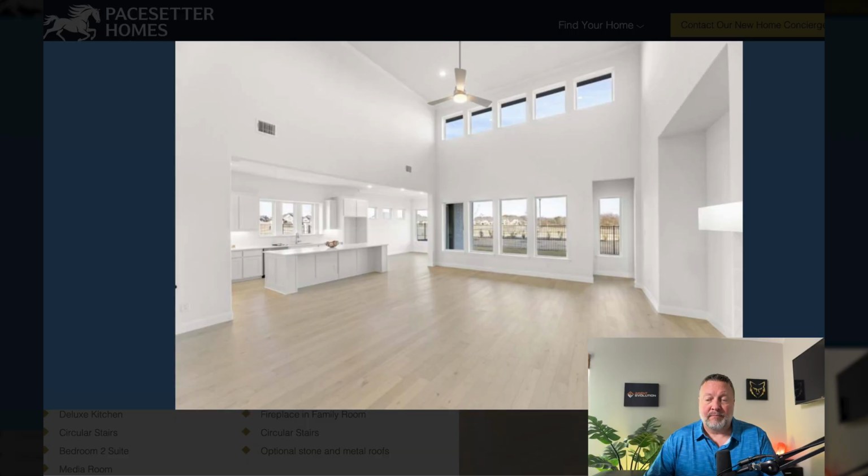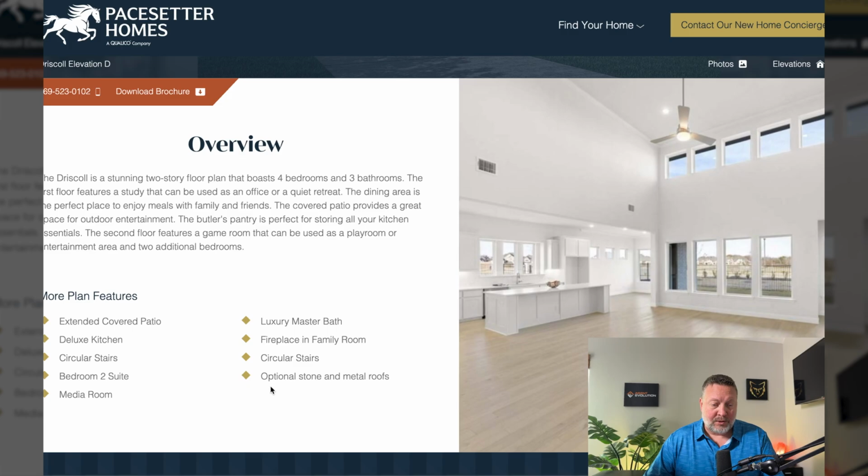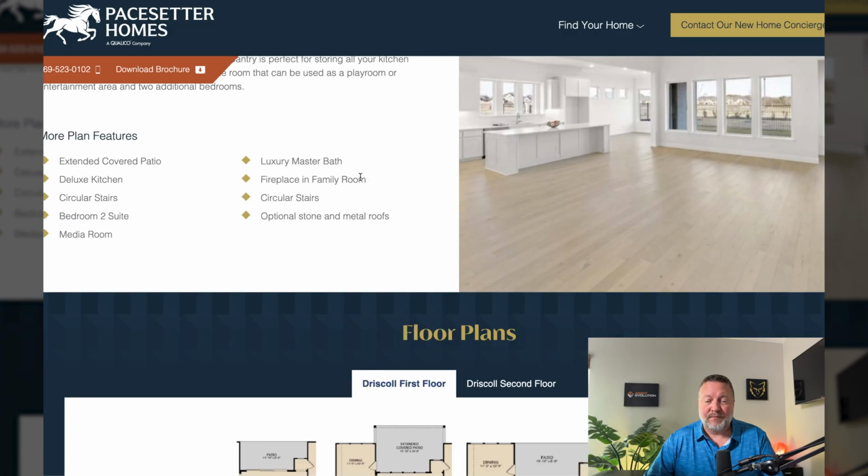Look at that. Man, so much room in there. Holy moly. Circular stairs, media room, bedroom 2 suite. Oh, okay. Must have a good bathroom in there. Luxury master bath, fireplace, family room. Comes with a lot of stuff.